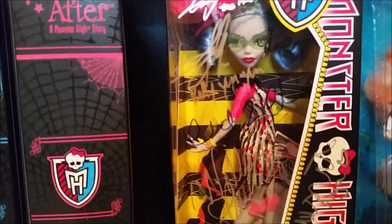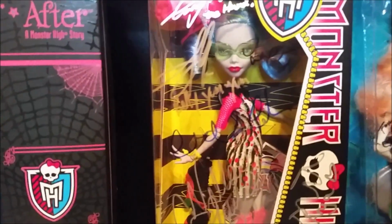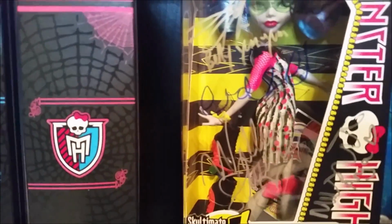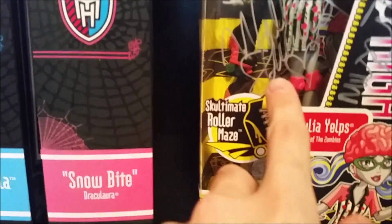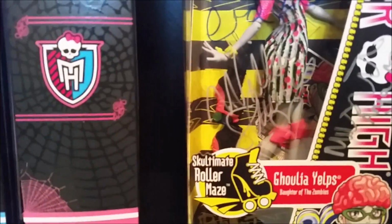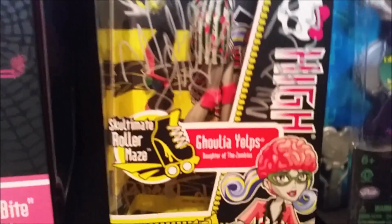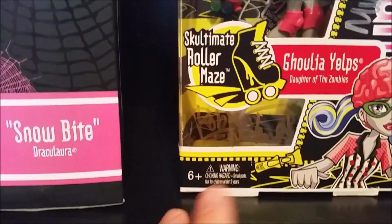This signature right here is Lauren Cohen from The Walking Dead, who plays Maggie. The signature right here is Chad Coleman, who plays Tyrese from The Walking Dead. This one is Willow Shields, who plays the sister of Katniss in The Hunger Games. Here we have Maisie Williams, who plays Arya Stark in Game of Thrones. And down here at the bottom, we have Robert Englund, who plays Freddy Krueger.